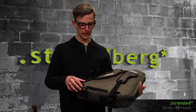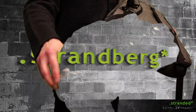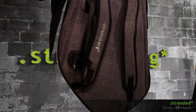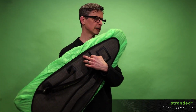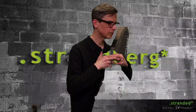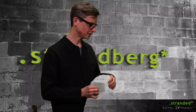Another key feature of the Venture Gig Bag, and now we're going to mess up the green screen even more, is our invisibility cloak. Woohoo! But it's a rain cover. Let me do this. I'm shutting off the green screen. So, it's rain cover, dirt cover, and it stows easily into the back. But let's call it an invisibility cloak for the Boden DR. Very stealthy.